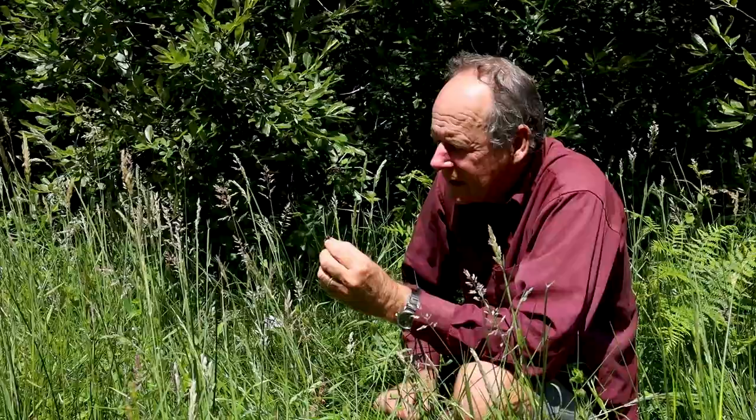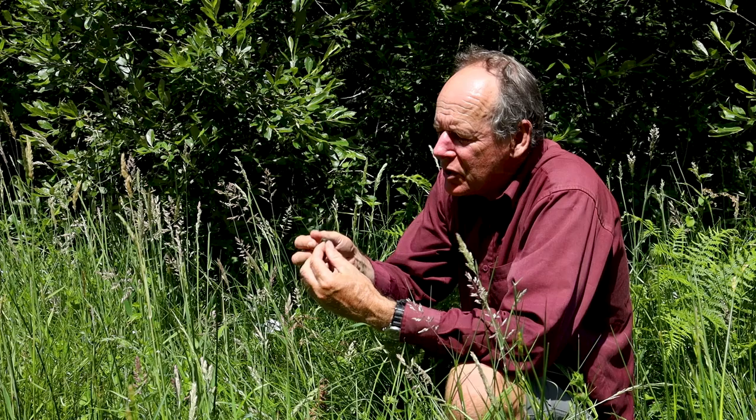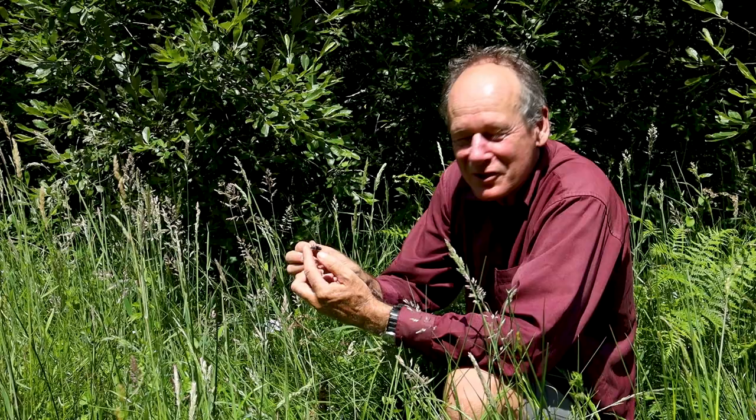Now, when you've got woodlands around meadows, the meadows themselves provide a really good nectar source for some of the insects which just live in dead wood. And one of them is the longhorn beetle, or there's lots of different species of longhorn beetle. This one's a variable longhorn beetle, quite a large, impressive insect. Usually flies May, June time, so it's getting a bit late for them now. It's a little bit worn out, this one, but quite an impressive creature.